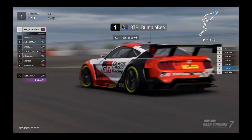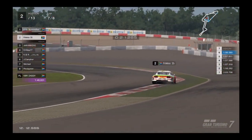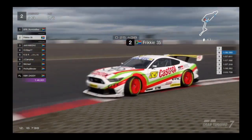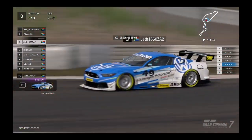As we got Frikkie at second, Bumblebee is still there, but Frikkie is trying his hard out and knows Jeffro is coming with a hell of a speed. Frikkie is trying. I don't know how the tires are looking anymore, but the guys are pushing hard. Frikkie's car's all over, but here comes Jeffro.